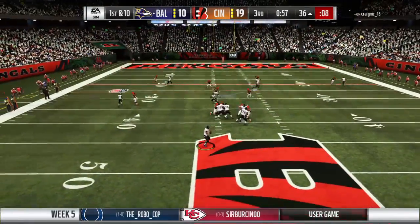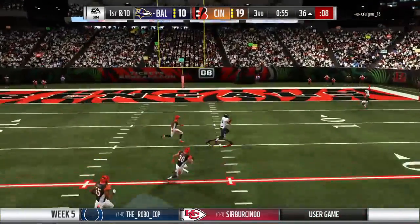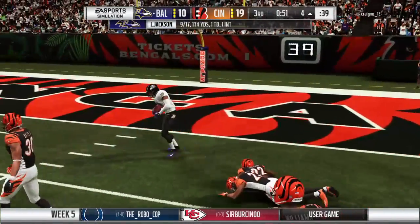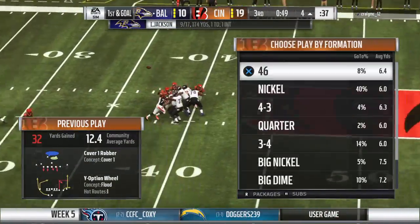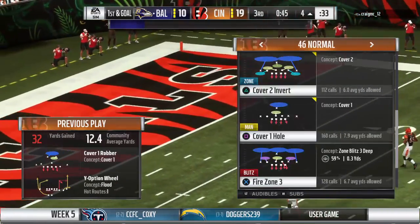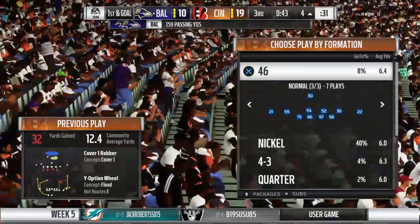After the interception, here's Jackson. Oh, he's got a man wide open, complete. And they do get him down, but not before he's able to slip it inside the 5-yard line. A gain of 32 that time.